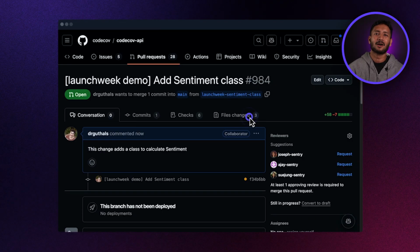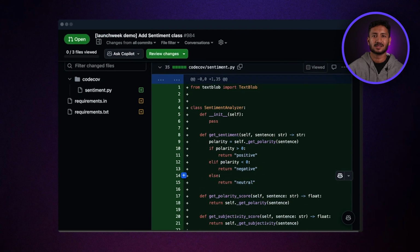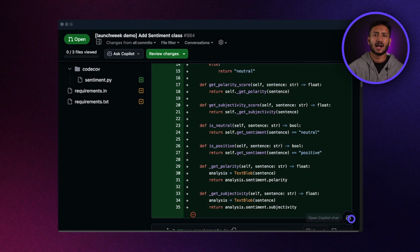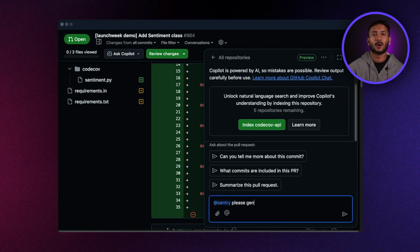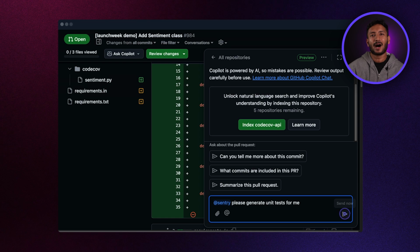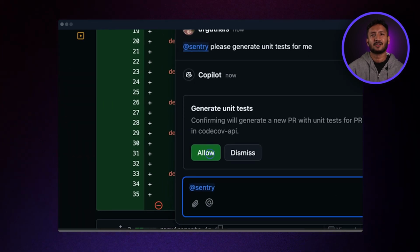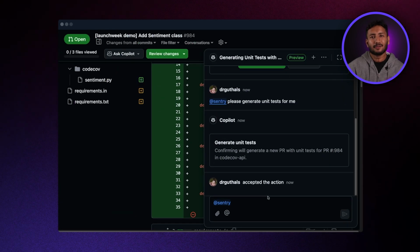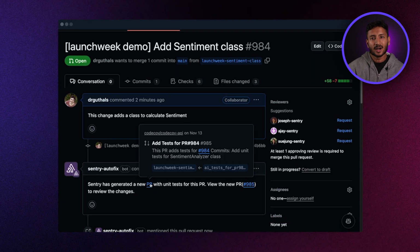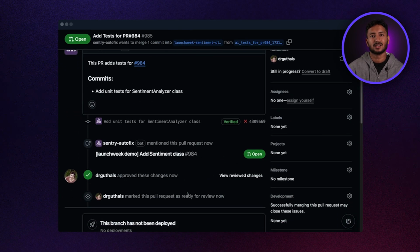Here, we have a PR where we add a function that takes in some text and generates sentiment for each sentence. Normally, we would write unit tests for this function and push it to the branch, but this time, we can use CodeCov to do that for us. To do this, we can use the GitHub Copilot Sentry extension. We mention the Sentry bot and ask it to generate unit tests for us. Within a few seconds, we have a full suite of thorough and, more importantly, working tests that can easily be integrated back into our original changes.